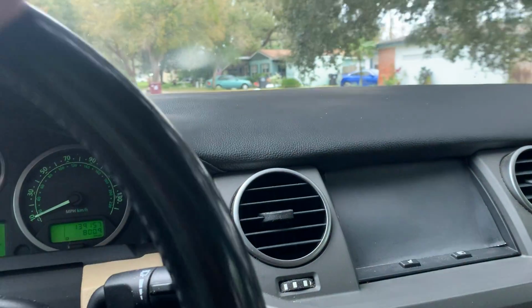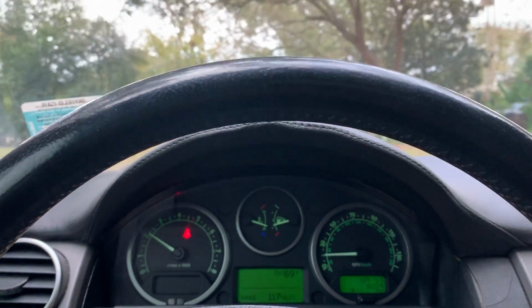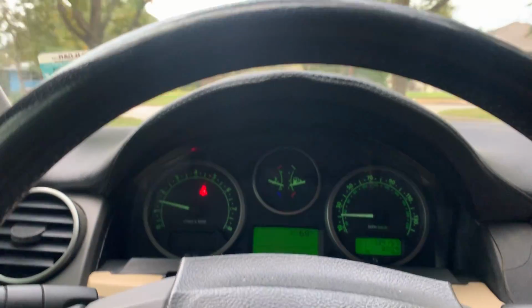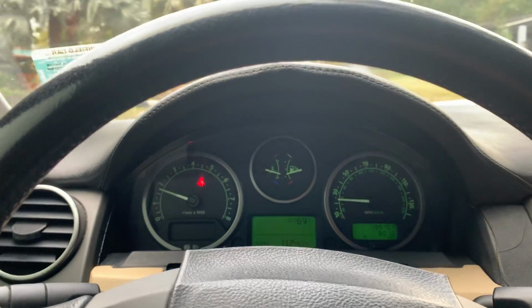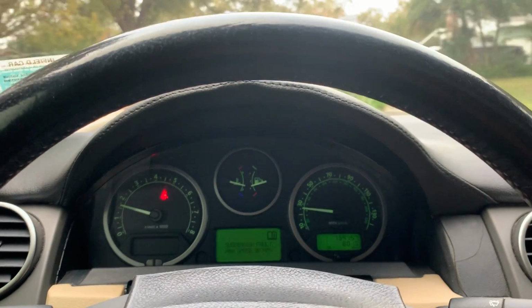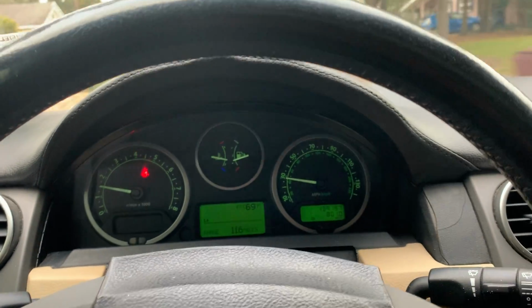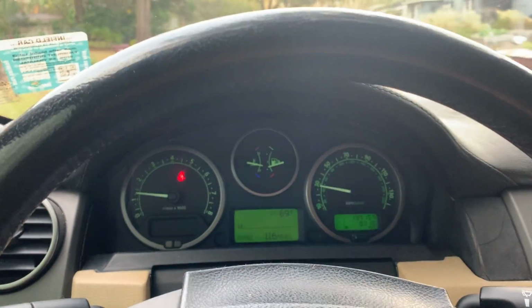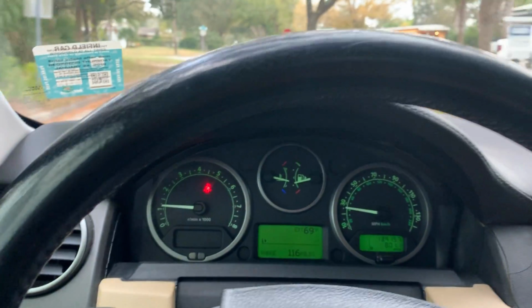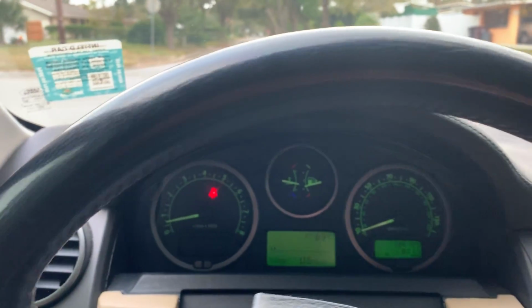Transmission shifts perfectly smooth. I've never had a hiccup with this transmission ever. Outside of when I bought it, it was leaking, and then I did the metal pan upgrade, the filter, and, you know, fluid change. The diffs have always kind of been whatever. They're a little noisy on all these trucks, and I replaced the fluid in those and the drain plugs and all that stuff. There was no metal on the drain plugs. I mean, they were super clean, no issues there.